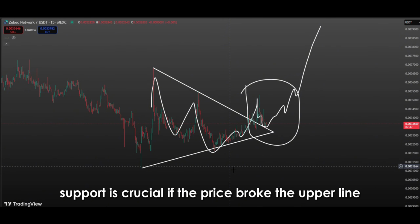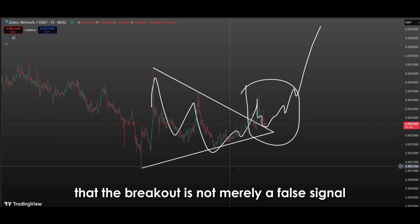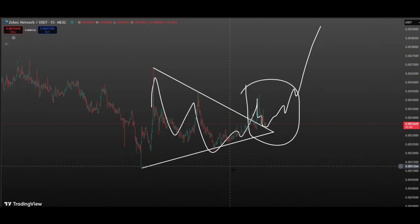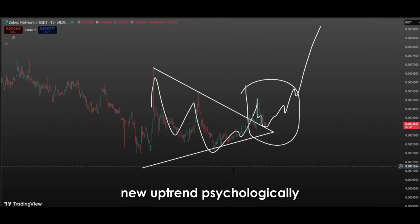If the price broke the upper line with a noticeable increase in volume, it indicates that the breakout is not merely a false signal. Breakouts without volume often fail to inspire confidence, leading traders to be cautious. But if volume remains steady even during the retest phase, it increases the credibility of a sustainable new uptrend.